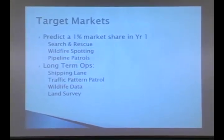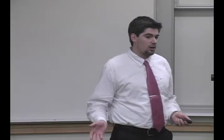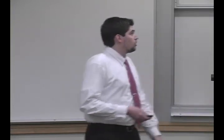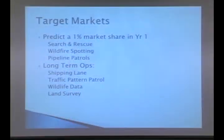We predict that in 2015, when we begin operations, by the end of year one we'll have a 1% market share of that region, which we believe is a conservative estimate. And I'll get into a little bit more on the financials here in a few minutes. Some long-term operations: as new drone platforms are being developed for longer flight durations, there's currently a solar-powered drone being developed where we could do shipping lane monitoring, traffic pattern controls, record wildlife data, and use laser leveling to survey land for low-flying aircraft.